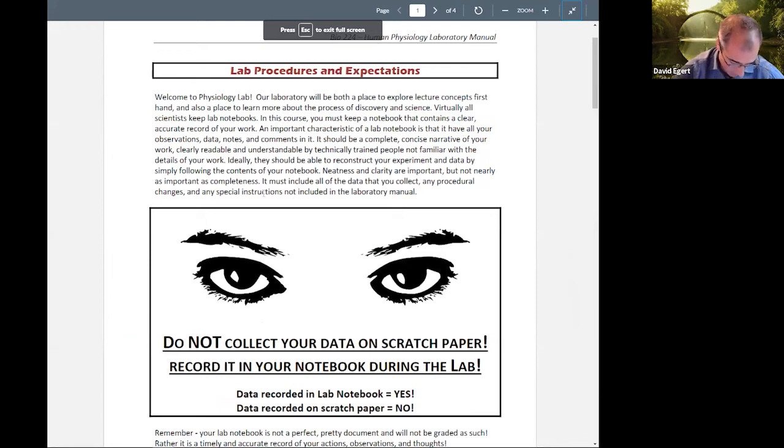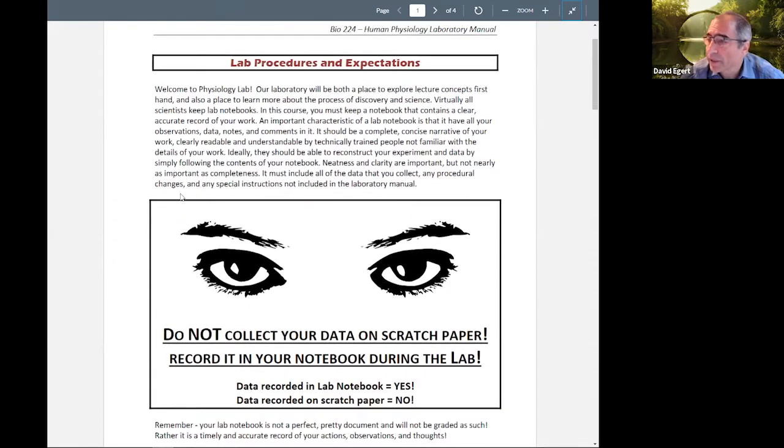Here we have lab procedures and expectations. Welcome to Physiology Lab, a place to explore lecture concepts firsthand and a place to learn about the process of discovery in science.